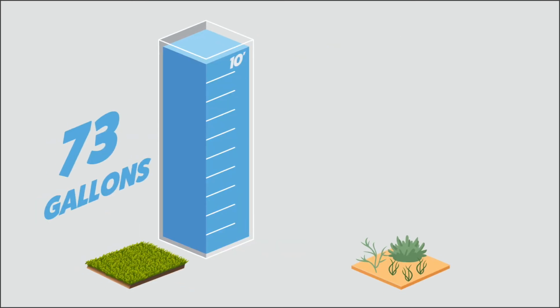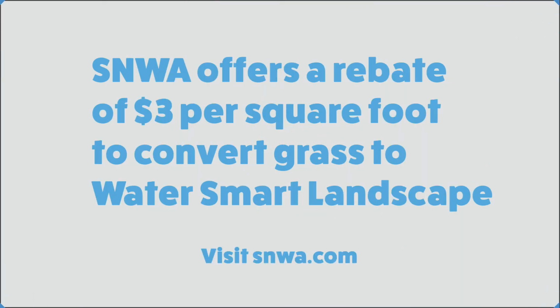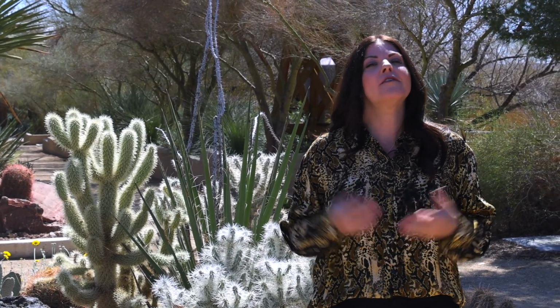Compare that to 1 square foot of desert landscaping using drip irrigation, which only uses 17 gallons of water each year. That column would only be 3 feet high. The Southern Nevada Water Authority offers a rebate of $3 a square foot to convert your grass to water-smart landscaping. The other thing you can do is follow the law. Follow mandatory seasonal watering restrictions.